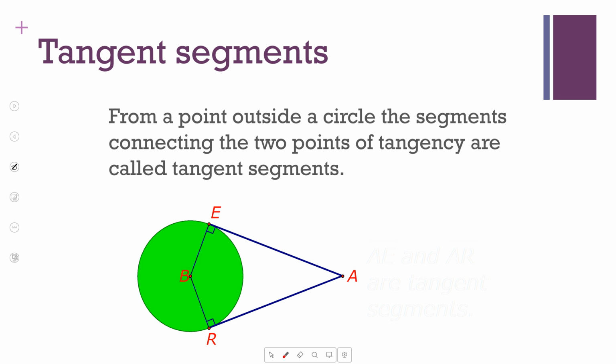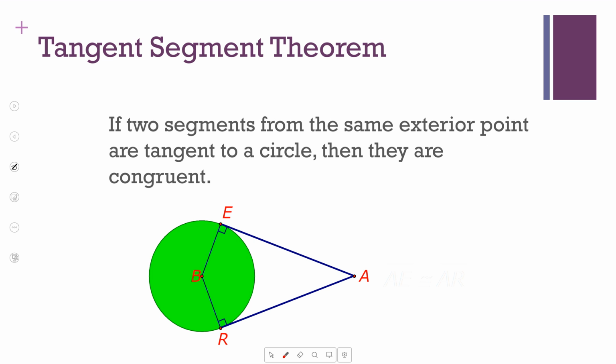Not only are they called tangent segments, but what appears to be the relationship between AE and AR? Yes, you got 90 degrees, but what about EA and RA? Yeah, they appear to be equal to each other. In fact, they are. And of course, appear doesn't work. How are you going to prove that? It's real simple. By the way, what kind of figure is BEAR? It is a kite. Everybody good with that? If you know that EA and RA are congruent, you know that BE and BR are congruent, that ends up being a kite, and you go from there.